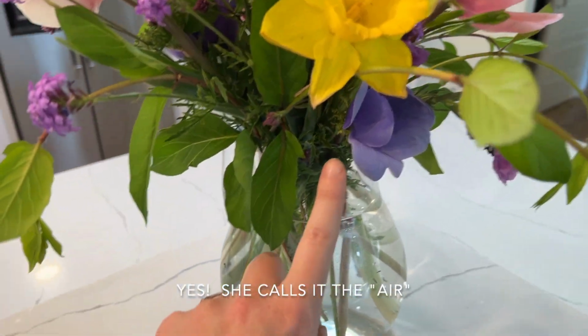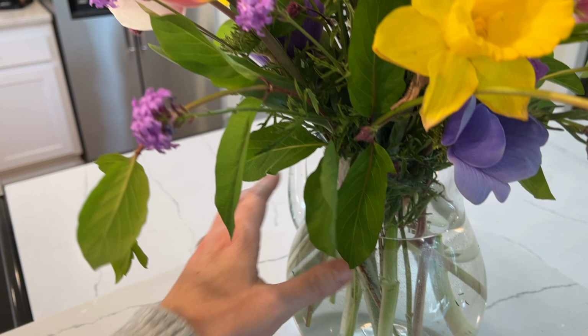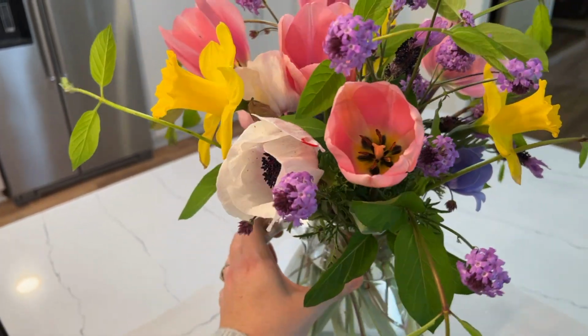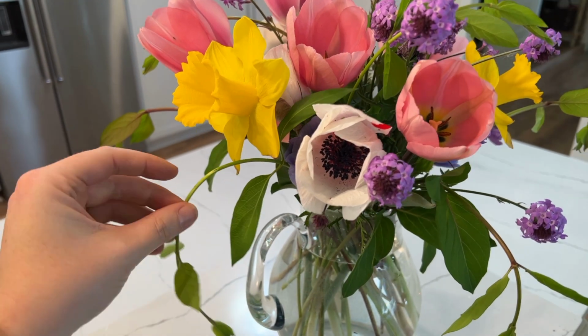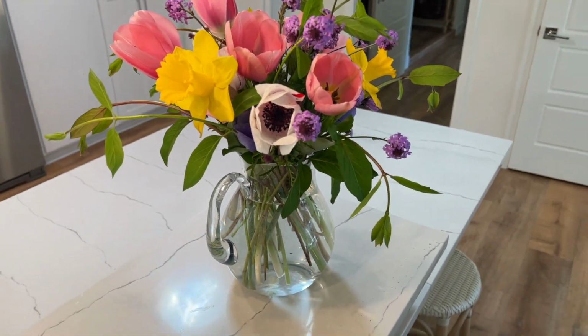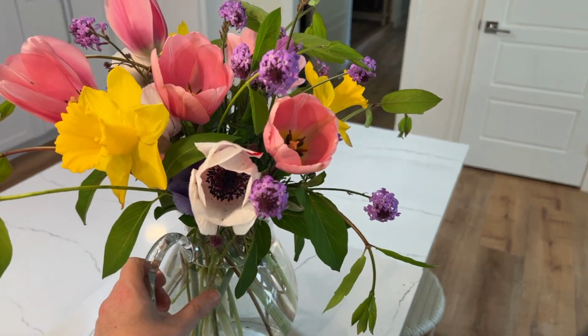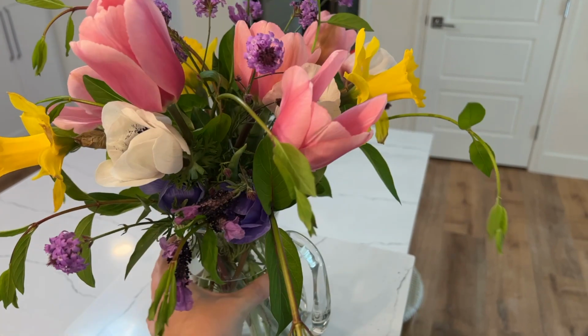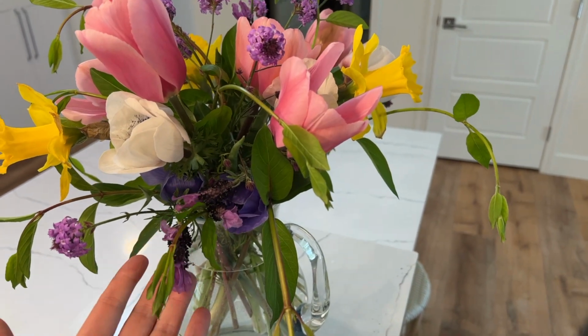You can see I have the Mr. Fokkers, the blue anemone. They had short stems. Hopefully the stems will get a little bit longer as the season goes. And then I just love using this honeysuckle vine as the greenery. I think it just brings so much movement to all my bouquets, my arrangements. And then some lavender for some scent.